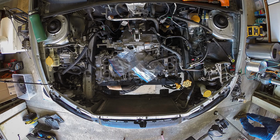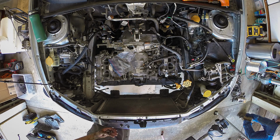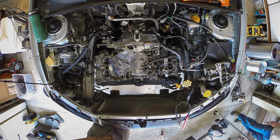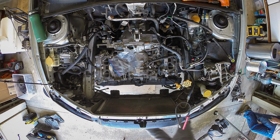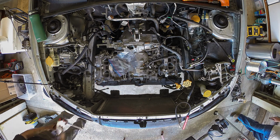Exhaust nuts, engine nuts. Here I learned that not all of the exhaust nuts are stainless, which I thought was interesting. There's a few stover nuts in there too. Somebody messed up.